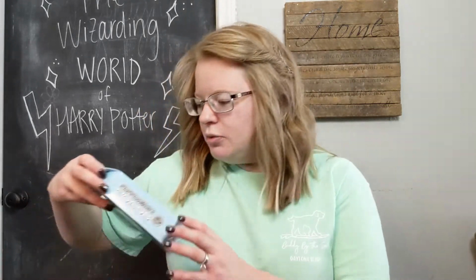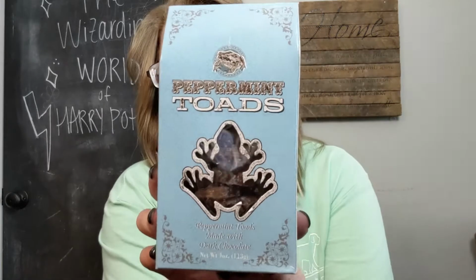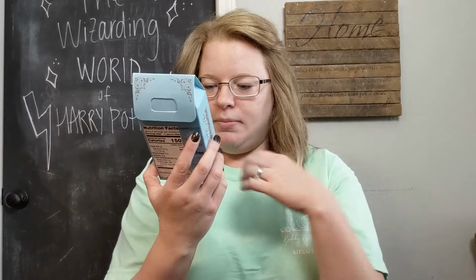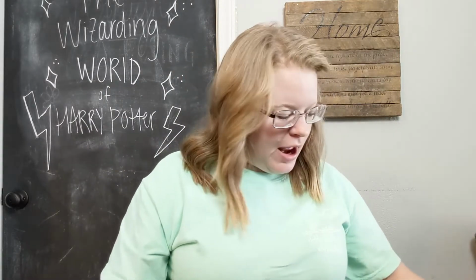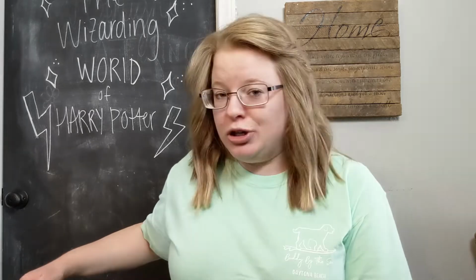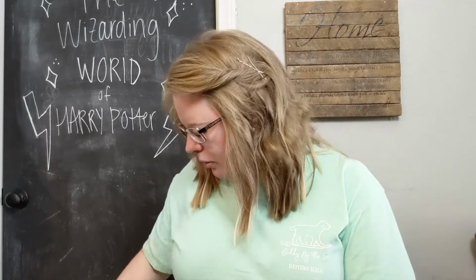The next thing I got was Peppermint Toads. And they look like they're shaped like little frogs in there. But basically dark chocolate with peppermint. So excited to try that. I'm thinking it'll probably taste kind of like an Andes mint chocolate, which I love. So can't go wrong with that.